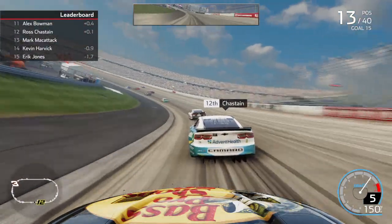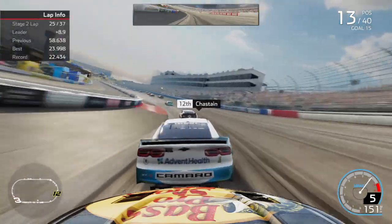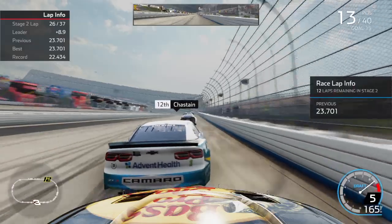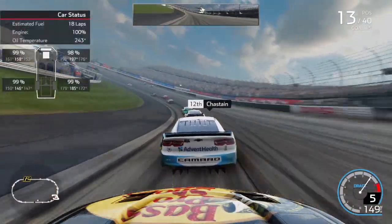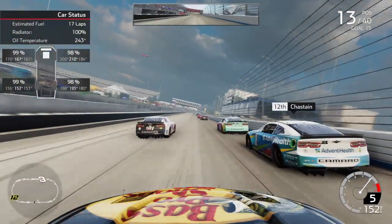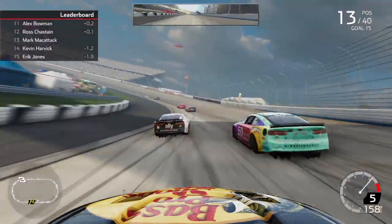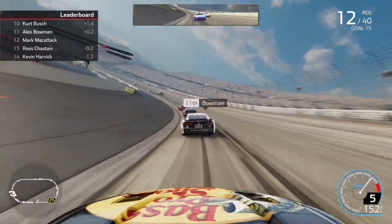And again, we repaired our car, so it's back to 100%. Now let's see if we can get inside the top 10, at least get a couple stage points here in stage 2, as we got 12 to go. And again, the question is can the AI make it on fuel? Because again, they had to pit a lot sooner. They didn't pit underneath the one caution involving myself and McDowell.